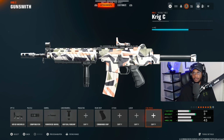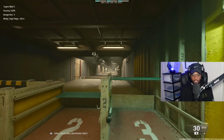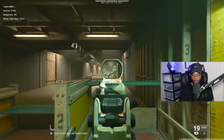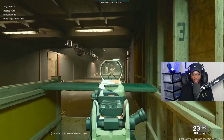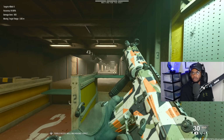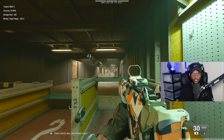Now, because we are not running 8 attachments, I highly recommend keeping on the compensator, because once you go into the firing range, you're going to see here that we are still going to have an effective setup that is going to have controllable recoil. It's not going to be as controllable as the 8 attachment class, but it is going to be usable, especially if you would rather go ahead and run additional perks in multiplayer. So check out which class setup you find is going to be most suited for your playstyle.